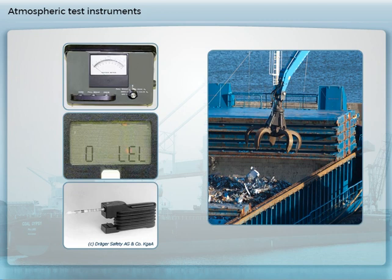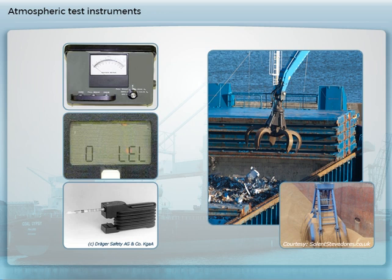Toxic or flammable gases or oxygen can occur in a bulk carrier cargo hold or associated spaces due to the presence of cargo or cargo residues. The fumigation of grain cargoes also introduces toxic gases which need to be monitored.